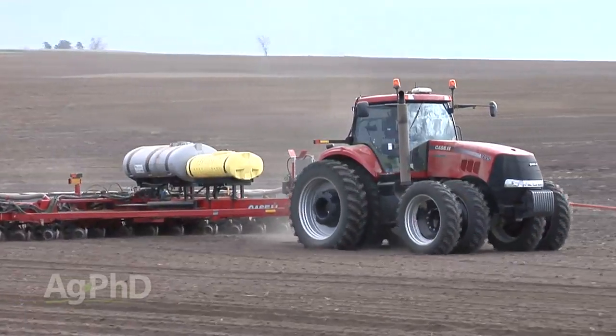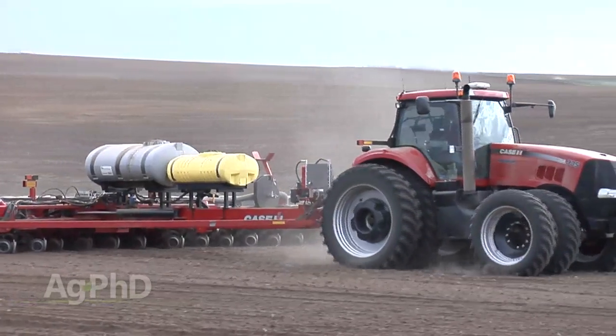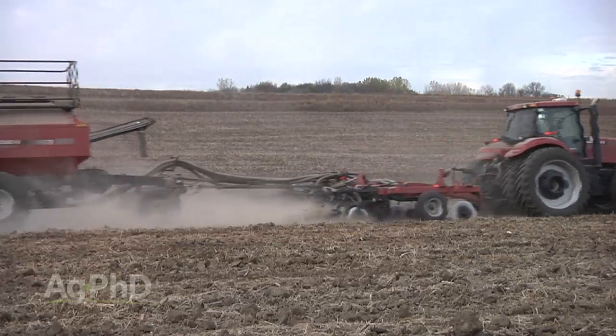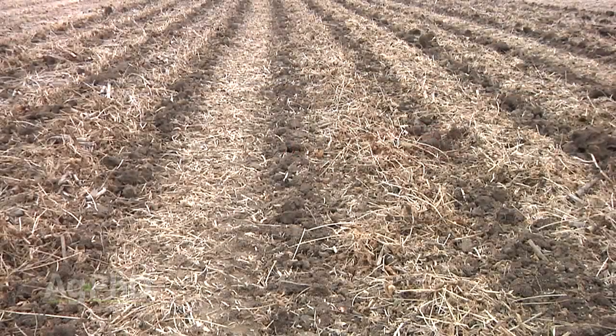Really, to avoid that, we want to have timing. You want to apply the phosphorus as close to planting time as possible, but if you want to do it in the late fall and you're in a cold area like we are, it's not that big a deal. But here's the bigger factor. It's where you're going to put that.